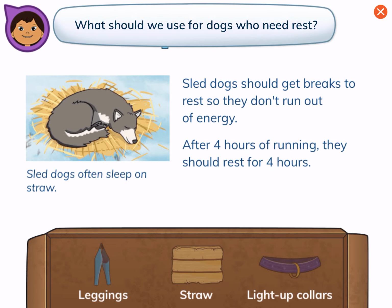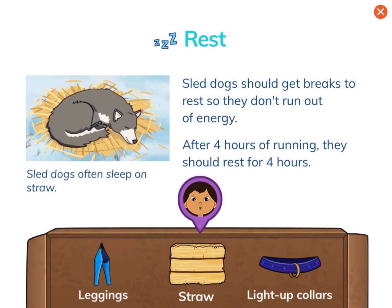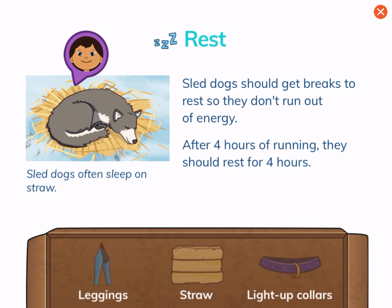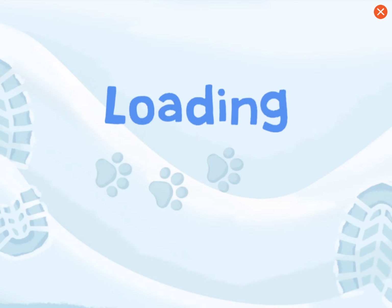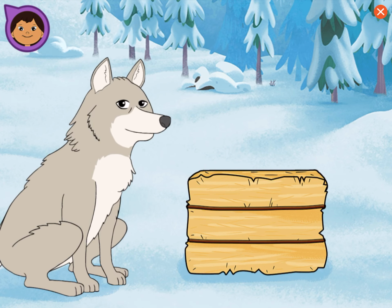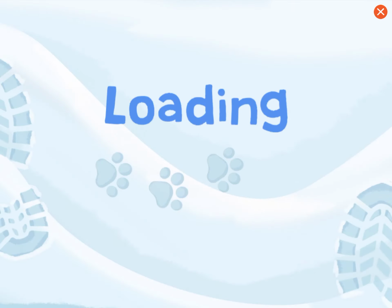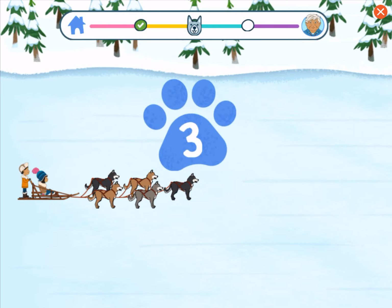What should we use for dogs who need rest? Leggings. Straw. Light-up collars. Straw. That's right. That's what the caption says. Tap to make a straw bed for the dogs. Good job! Let's get back to the sled. We're getting closer. Time for more sledding. 3, 2, 1, go!